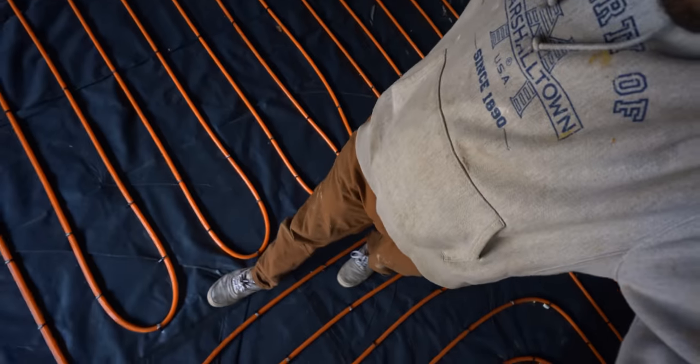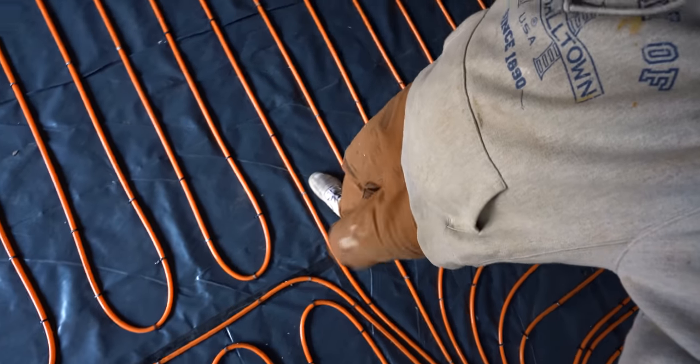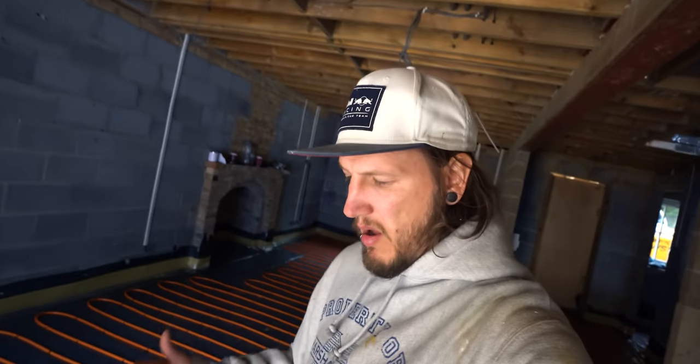And as you can see, I'm trying to walk in between these pipes. Now the plumber said you can stand on them, but I don't want the bad luck of there being a nail in my foot or something like that, and I'll stand on it, and water goes everywhere. Anyway, so everything is ready.